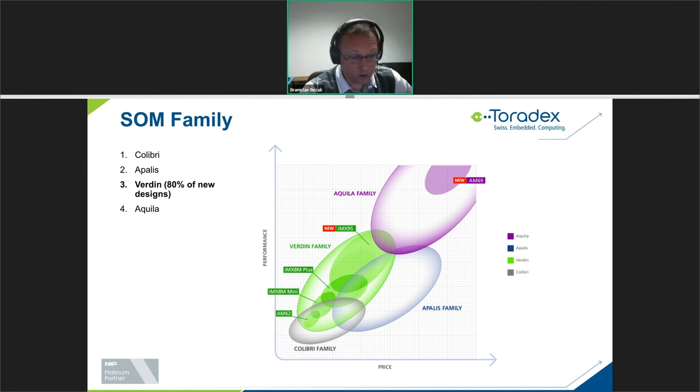Colibri family is kind of lower performance, lower cost, but it's more mature. I would not recommend it for brand new designs unless you have real reason to go super, super low. Apalis family is also the older family of the higher performance family, but typically higher cost than the Verdin of similar performance. And our new family, Aquila, we have the first one, AM69. That's a beast. If you need 12 cameras and you need 32 TOPS acceleration, that's where you want to be looking. Basically, those are the systems that compete in performance with Intel and AMD single board computers.